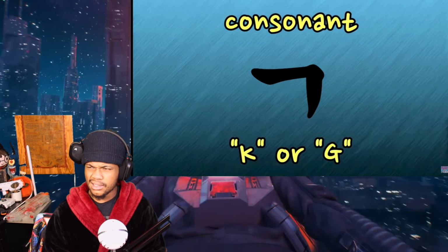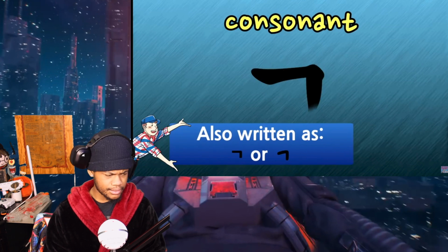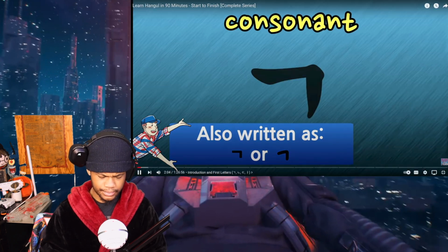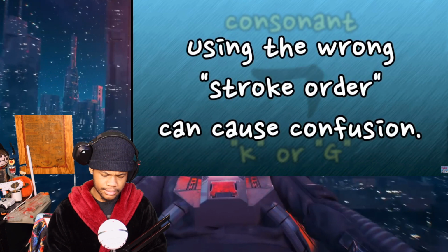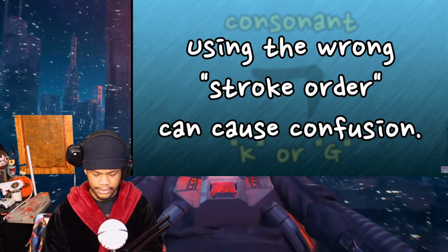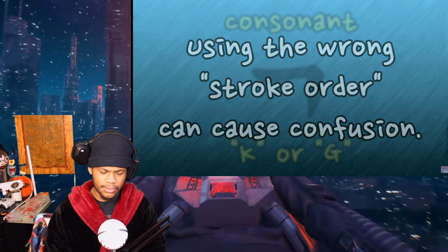To write this letter, start from the top left and draw it all in one stroke, going to the right and then downward. You can pause the video to practice writing it yourself. Writing these letters in the correct order is very important, because some letters can actually appear to be different letters if their stroke order is done incorrectly. Nah, I definitely know that. You'll see examples of this later, but for now, focus on learning the correct stroke order with each new letter, and it'll save you a lot of time later on.